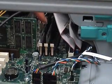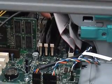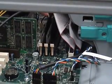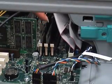These slots are memory slots where you will put your RAM, or random access memory. It holds what you're working on for the moment, but the minute you turn the computer off, your information is lost.